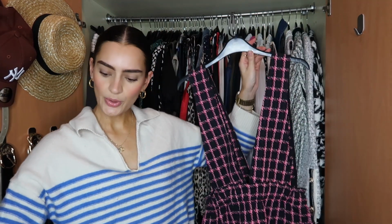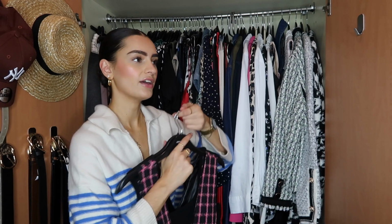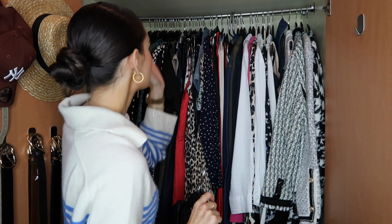I have a few pinafore style dresses as well. These I think are always nice to layer in the autumn winter. I just think they make your outfits a little more interesting, I guess. So these are coming back in.